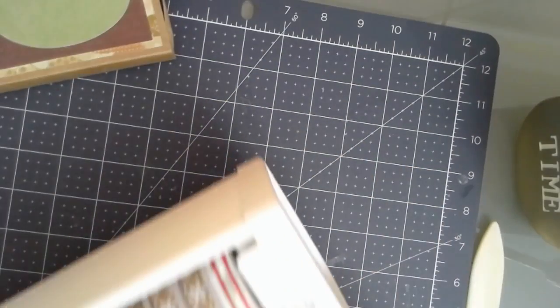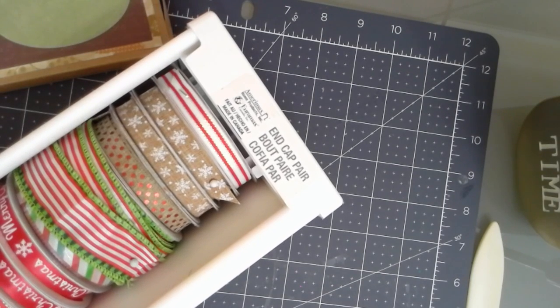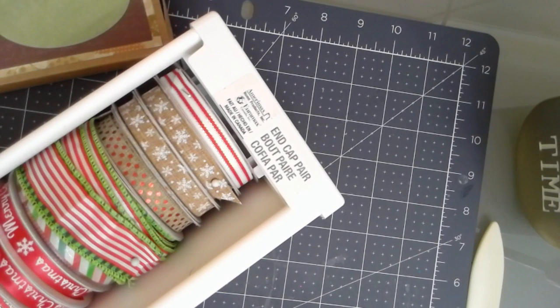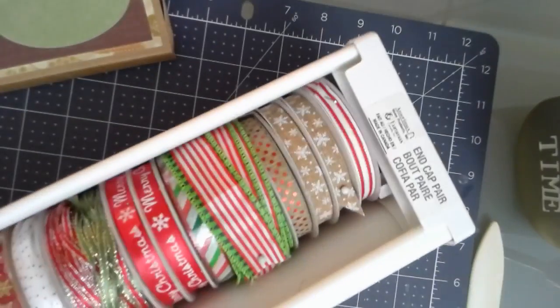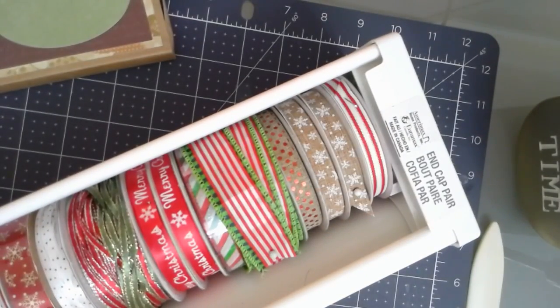I could have all those boxes. I'm going to have to stack all those boxes. I've got to have a shelf to put those boxes on. And then I've got to unstack them to get to the ones that I want to get to. With this, I just pull out the ribbon that I want to use. And when I'm done, I just stick the ribbon back in the spot it came out of.